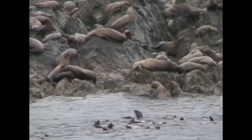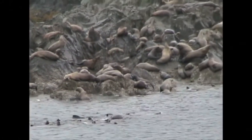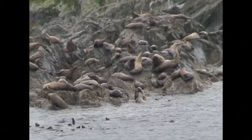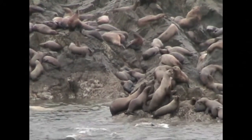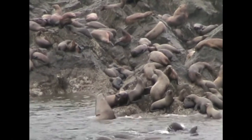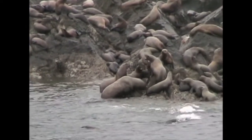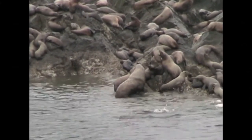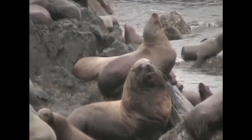Our excited chattering on the boat must have sounded to them like mindless grunting, but that didn't stop or interfere with their own vocalizations. Not only could we hear their grunts, we could smell their breath. It was definitely fishy.